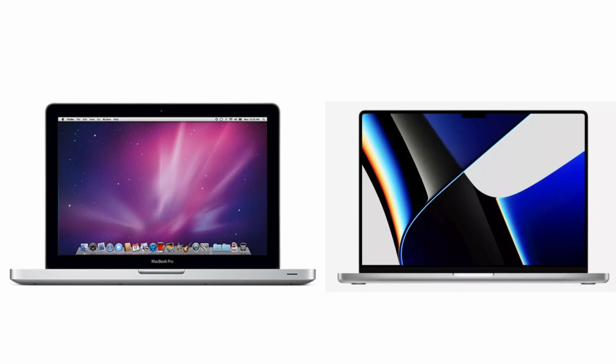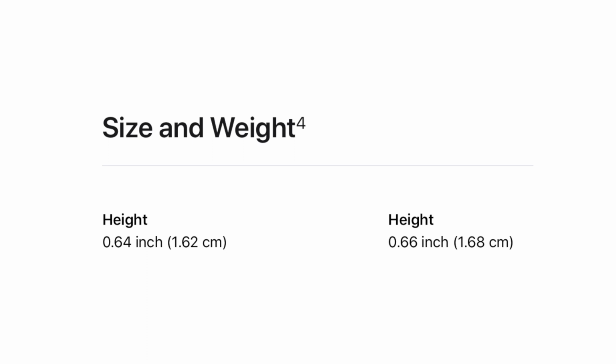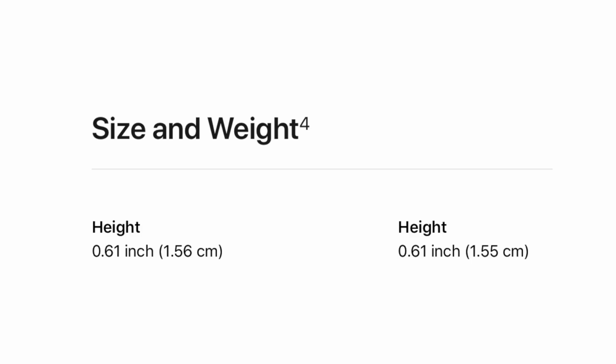Okay, so the first thing, of course, we need to talk about is the new design. I don't like it a bit. It reminds me of the 2009, I believe, 2011 MacBook Pros. Yeah, it's just big and ugly. However, when you see the measurements, it's not actually that thick. It's slightly thicker than the current 16-inch, and actually it's thinner than the current 13-inch for the 14-inch model, of course.